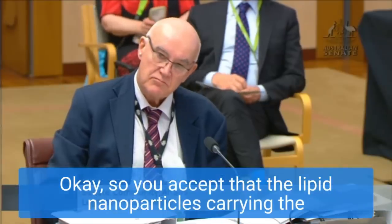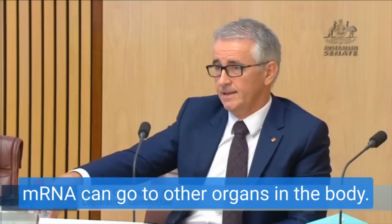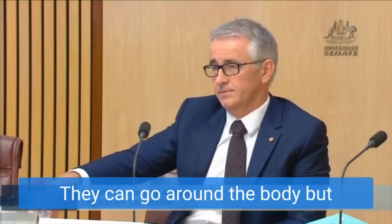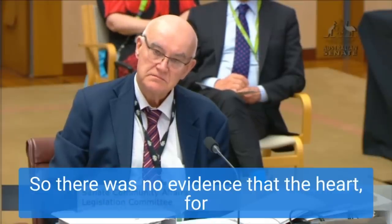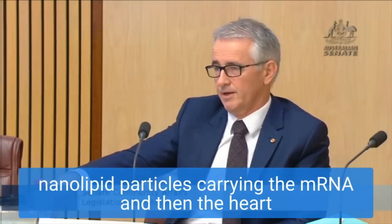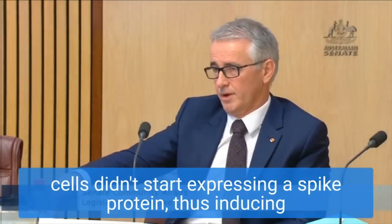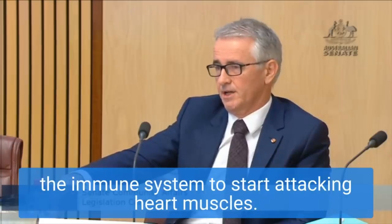Okay, so you accept that the lipid nanoparticles carrying the mRNA can go to other organs in the body. So let's say the heart, for example. They can go around the body, but with no evidence of any ill effects. So there was no evidence that the heart, for example, didn't take up heart muscles, heart cells didn't take up nanolipid particles carrying the mRNA, and then the heart cells didn't start expressing a spike protein, thus inducing the immune system to start attacking heart muscles.